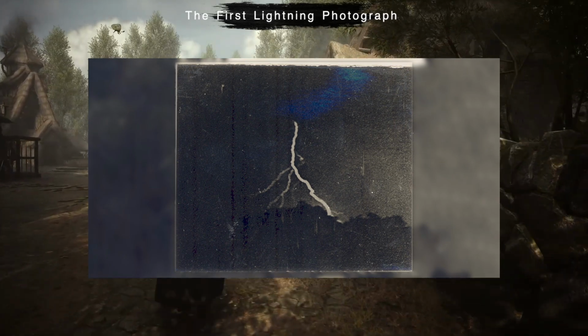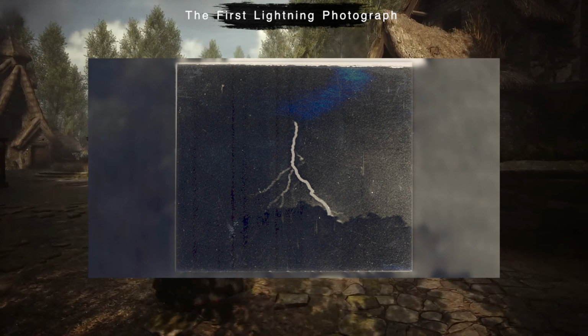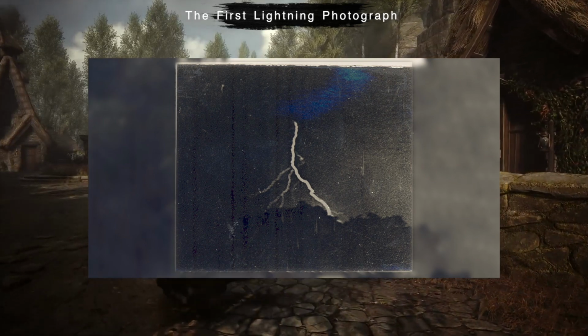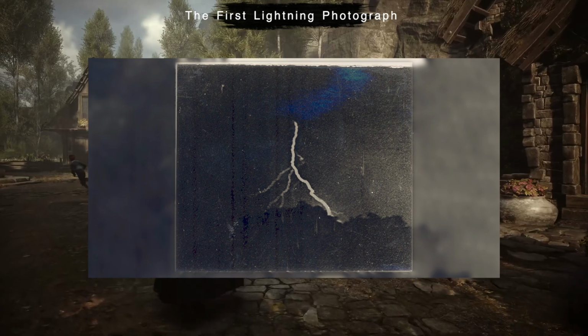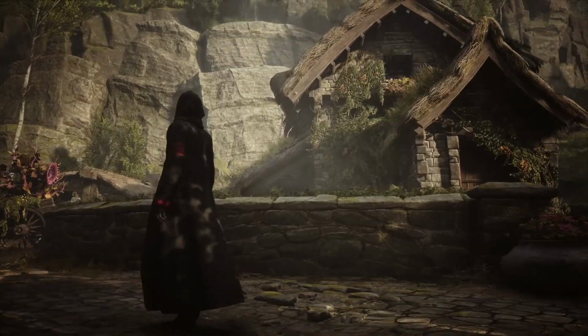The photographer, William Jennings, took on the challenge almost as a dare. People at the time believed lightning was just simple zigzags in the sky, but Jennings aimed to prove them wrong. And prove them wrong he did. This photograph captures the intricate and fearsome shape of lightning as we know it today.